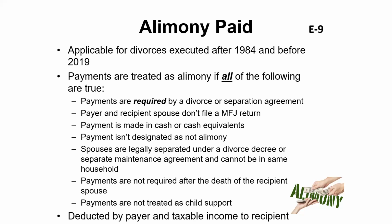As we mentioned, it would be deductible by the person paying it and taxable to the person receiving it, again, as long as that divorce occurred before 2019. Again, we'll probably be taking a look at prior returns and just inquiring on the deduction side. If we saw it in the prior year, did you pay alimony for this year? And if so, we just want to be sure there was not a substantial modification of the divorce agreement. Most cases probably would not be the case.